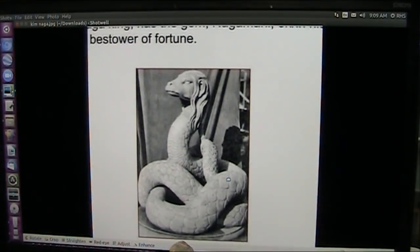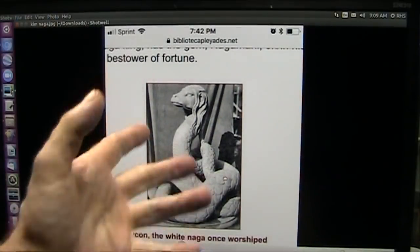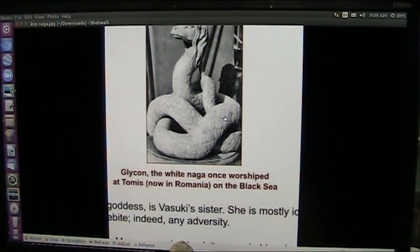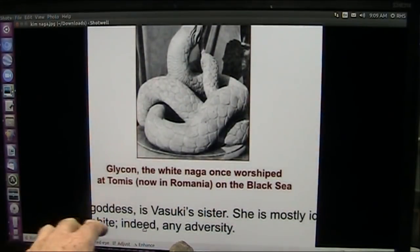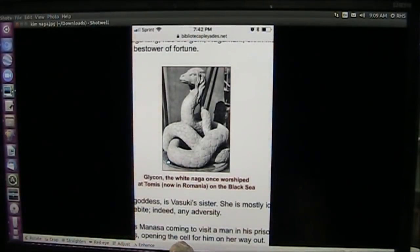All right, now Kim, she didn't want me to use her last name, has a naga head, and it's absolutely 100% certain it's real. I did the autopsy on it, and I can guarantee that. Now, they say this is a bestower of fortune. This is a white Naga, and that's as close as we could get to what she has. And this is the Glycon white Naga, once worshipped at Tomis, now in Romania on the Black Sea. A goddess, Vasuki's sister, I don't know. There's so many stories about these things, so many different variations. Some of them got 7 heads, some, well, let's just keep going.